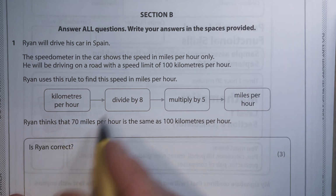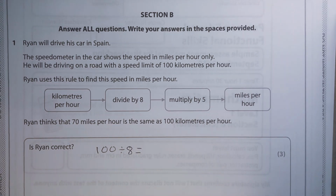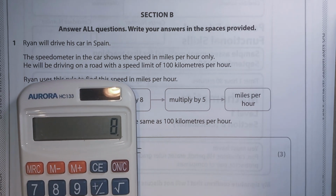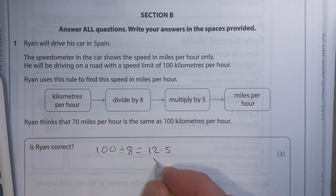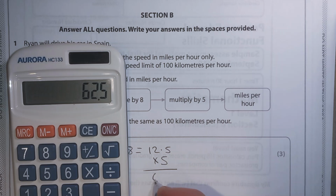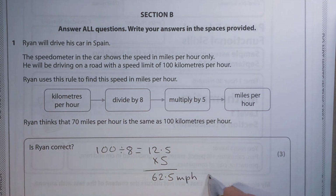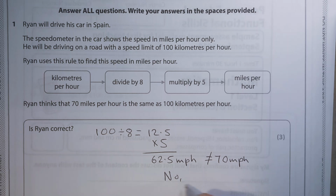Is Ryan correct? Well, let's try it. So we want 100, and we're going to divide it by 8. We've got a calculator here. 100 divided by 8 is 12.5. Then we need to multiply it by 5. And it gives us 62.5, and that is miles per hour. Ryan thinks 70 miles per hour is the same as 100 kilometers per hour. Well, that is not equal to 70 miles per hour. So is Ryan correct? No. He's incorrect.